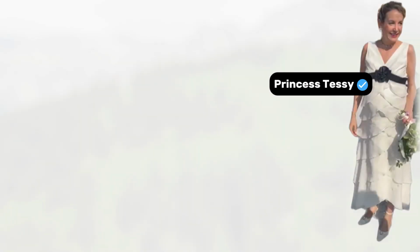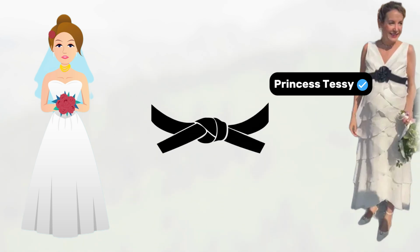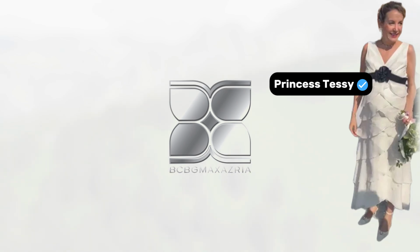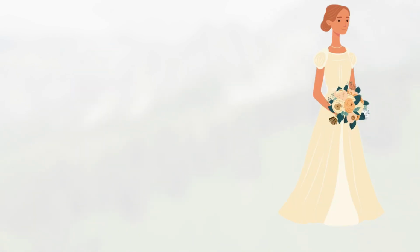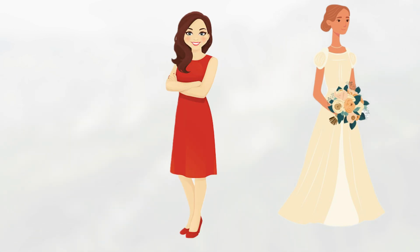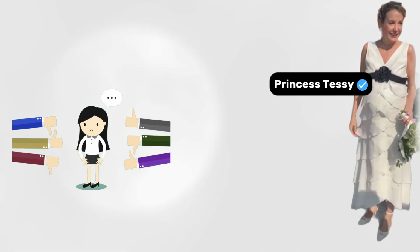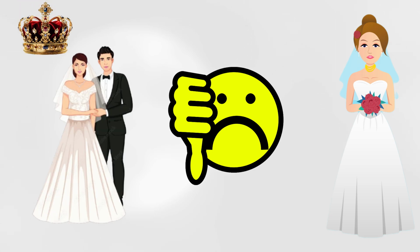The gown Tessy wore was a sleeveless, white-tiered dress featuring a black ribbon under the bust. This dress was identified as a BCBG Max Azria creation. The gown's design was simple yet elegant, with a ruffled texture and a black belt that added a unique touch to the overall look. Despite the gown's unique design, it faced criticism from both the media and the public. The gown was considered unconventional for a royal wedding dress.